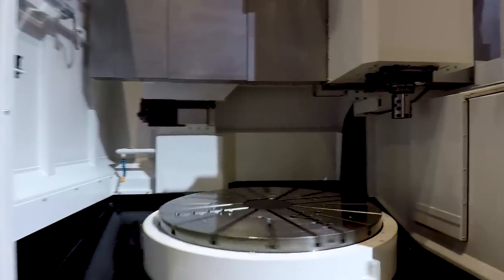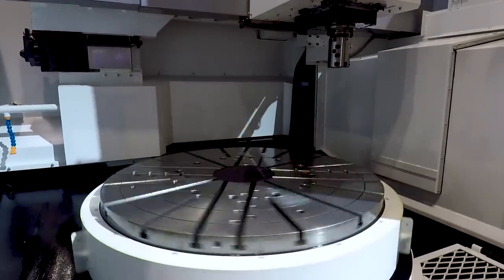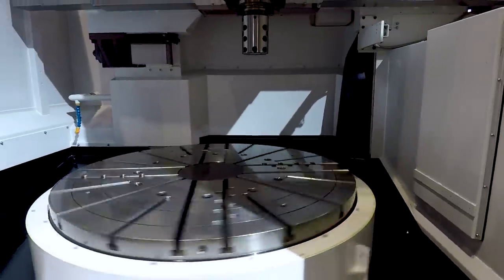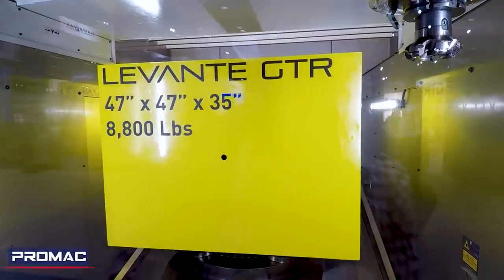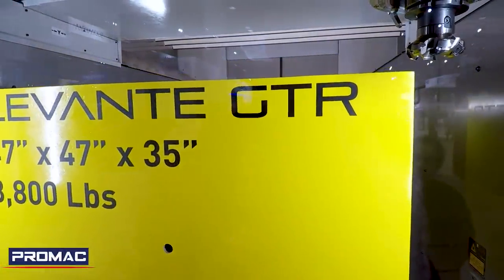Look at this vertical turret lathe. Huge. £8,800. Woo.